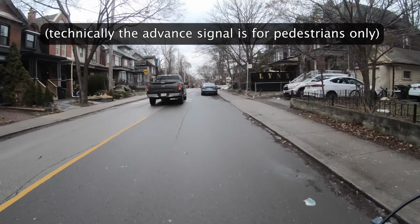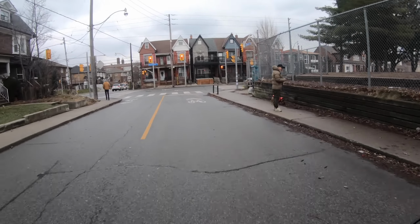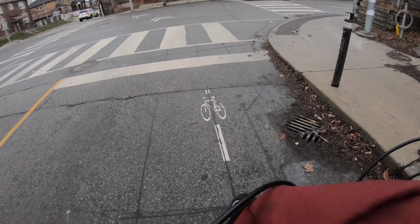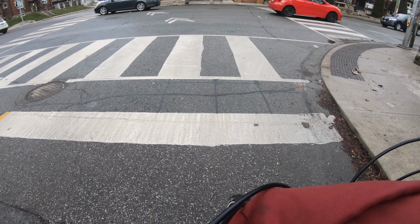Okay, so we're coming up on Hoskin, and here they've got some road markings to kind of tell you what to do. Well, I can see this little bike marking. This is where you're supposed to stop your bike in order to activate the signal.